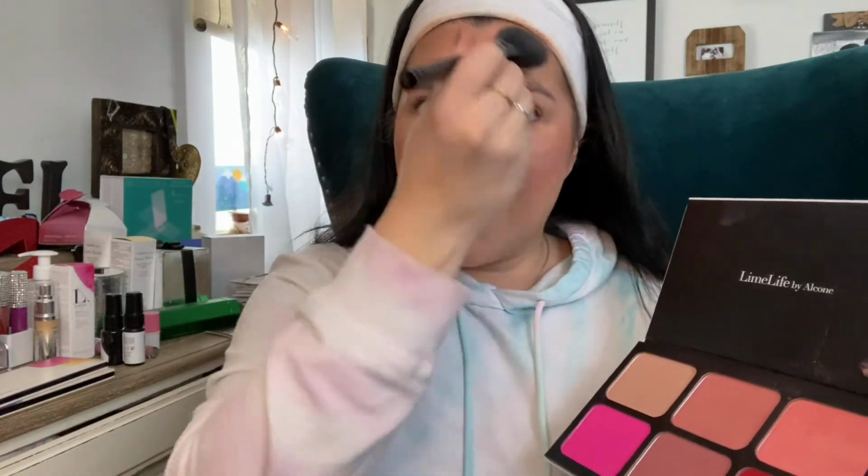And this is just gonna add a bit of, I'm just going all out on my cheeks today with some highlight and shimmer. But I just love how youthful blush can make you look. And I just love how that pigment is just so pretty.